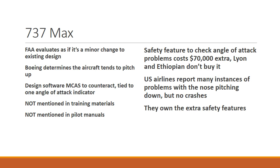Boeing put some software into the computer of this plane to pop the nose down if the plane thinks the nose is popping up. Not the pilot, the plane. This new system isn't mentioned in any of the training materials, and they only give the pilots 30 minutes of training materials to go from an old 737 to the new 737. And this new system isn't mentioned anywhere in anything that they give to the pilots or is in the cockpit of the airplane.